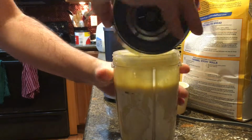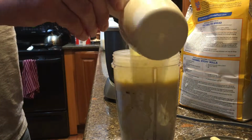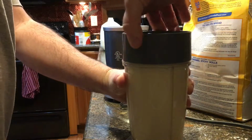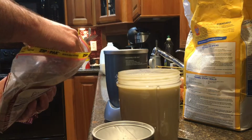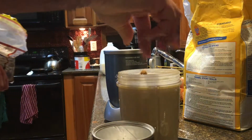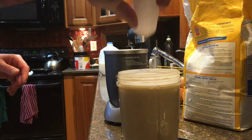Quick mix, put my other half cup of milk in. Okay, I want to get that banana good and mixed. Now when I do this, I don't have a lot of time, and I don't typically do a bunch of fancy measuring. I just eyeball it and move on. Baking powder, and I'm going to put a shake of salt in.